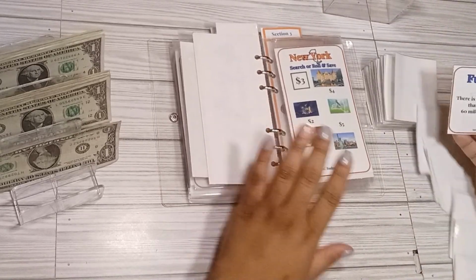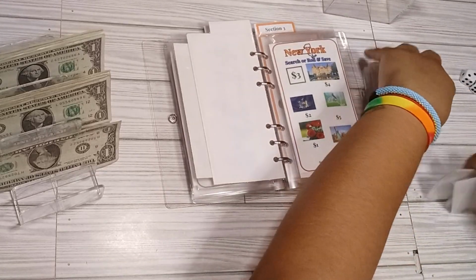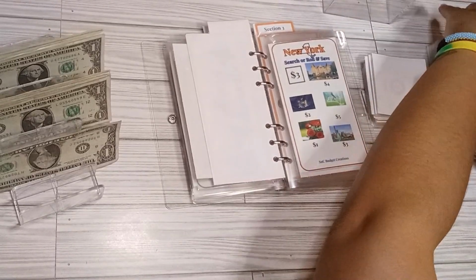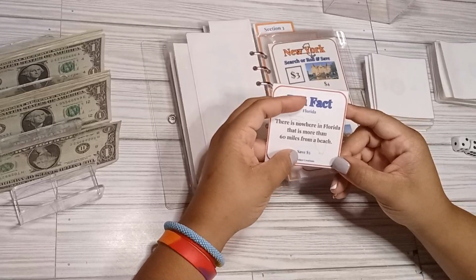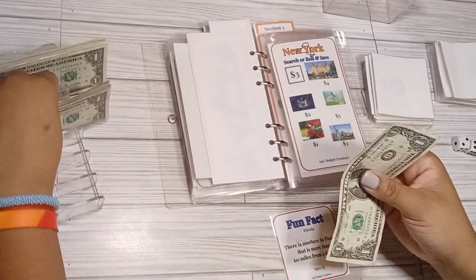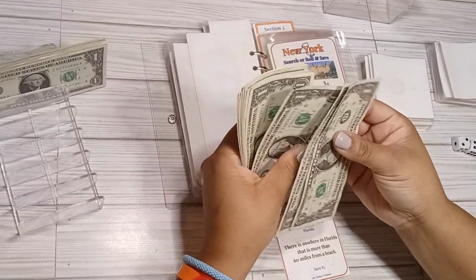Okay. Fun fact, Florida. We're going to have to leave it in 2 different stacks. Florida. There is nowhere in Florida that is more than 60 miles from the beach. And that's $5. That's actually pretty neat because knowing that it's a peninsula or whatever, like, I don't know.